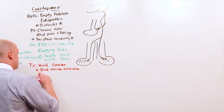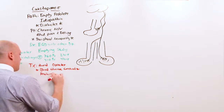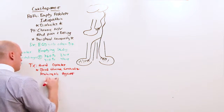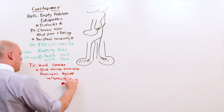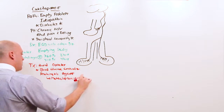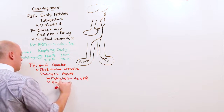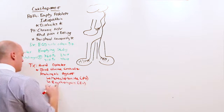And then the best thing to do for these patients is prokinetic agents. There's 3 we're going to talk about. Metoclopramide, orally, erythromycin, intravenously, and domperidone.